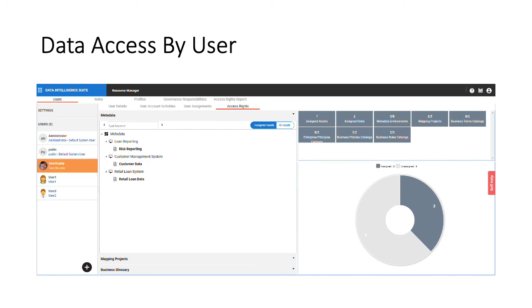Further over to the right, you can see here that the dashboard shows statistics for the assets that have been assigned, the roles that this particular individual plays, business and technical metadata that they're looking at, as well as what policies control the access. So we're looking at this from a governance perspective of what are the metadata assets that they are assigned to, what are their access rights in this term.